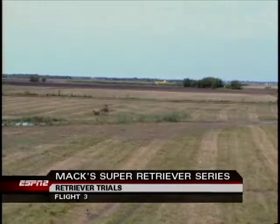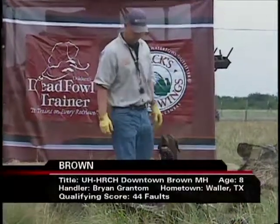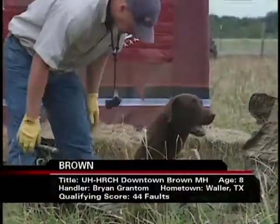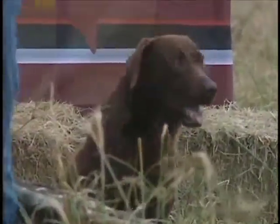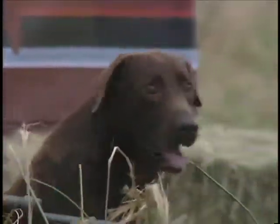We continue now with our third semifinal flight here, Max Super Retriever Series from El Campo, Texas. Team up now. That is Downtown Brown, the dog handled by Brian Grantham. 8-year-old grand champion, master hunter, upland hunter, just about every major hunt test title you can grab. This 8-year-old Chocolate's done it.